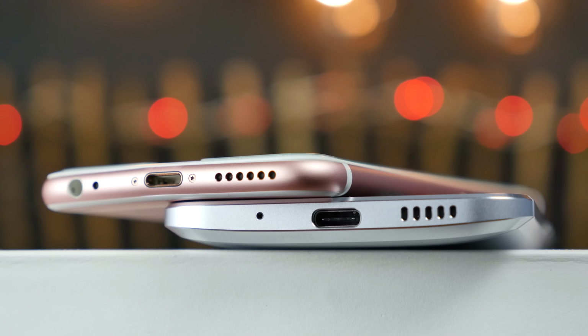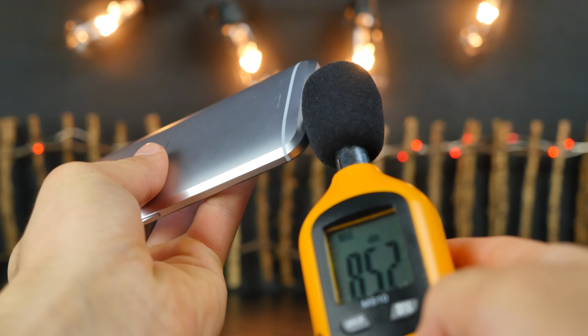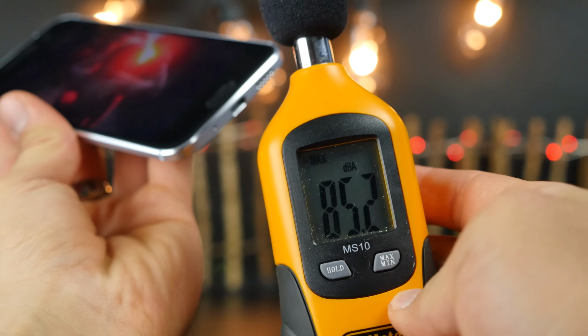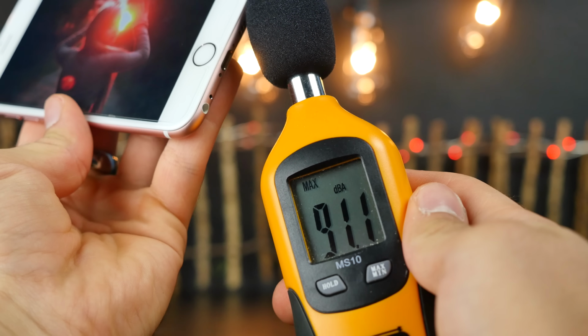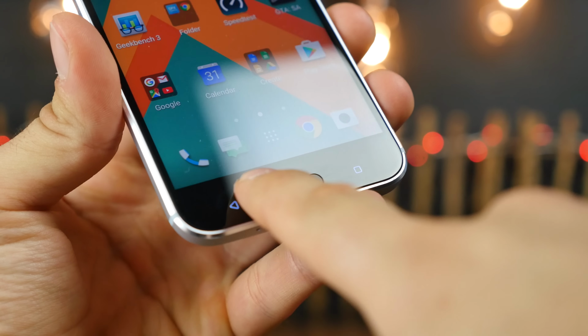Next, I tested the speakers. HTC has had a long history of putting a lot of effort into their speakers, even a partnership with Beats. This time around, I was a little bit disappointed. It has boom sound, but it wasn't loud. The quality was good, certainly, but 85.2 decibels max, that was a little bit unexpected. The iPhone 6s had much higher at 91 decibels with a more reaching sound. It was very deep.